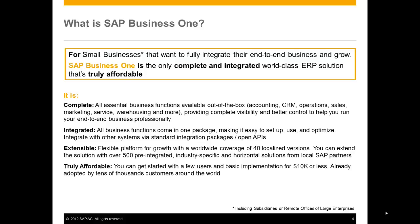It provides all the essential business functions that a small business needs out of the box, with accounting, CRM, operations, sales, marketing, service management, warehousing, and more, and provides complete visibility and better control to help you run your end-to-end business professionally. SAP Business One is also integrated. All the business functions that I just talked about come in one package, which makes it easy to set up, easy to use, and easy to optimize.